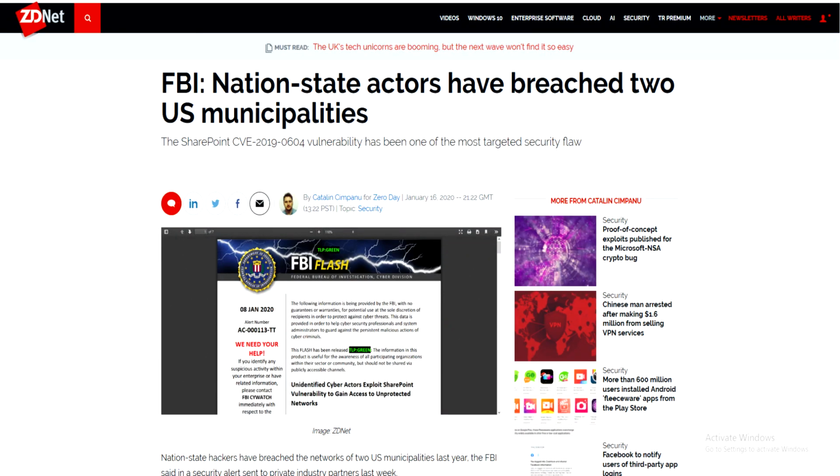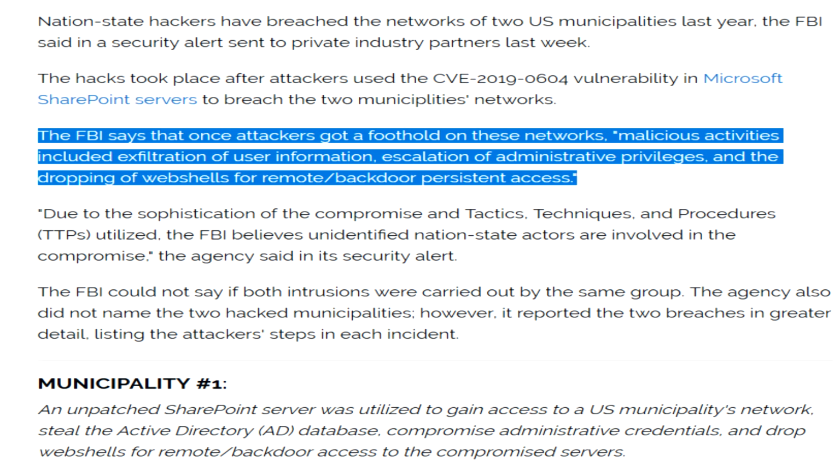Let's see. Next up, FBI: nation-state actors have breached 2 U.S. municipalities using, again, SharePoint CVE-2019-0604 vulnerability. So again, this was a SharePoint vulnerability from 2019, and 0604 looks like it's about a year old. The FBI says once the attackers got a foothold on the network, malicious activities included exfil of user information, escalation of admin privileges, and dropping of web shells for remote and backdoor persistent access. Oh, great. Again, this is easily prevented.